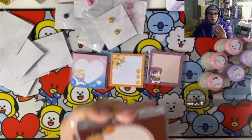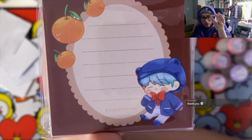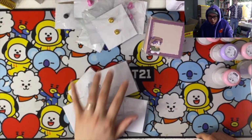And, okay, we got Yugi. We got Yungles with the tangerine. And his blue hair with his blue outfit and the red bow. Oh my gosh. This one's cute. Let's see. Next, we'll do the acrylic keychains here.